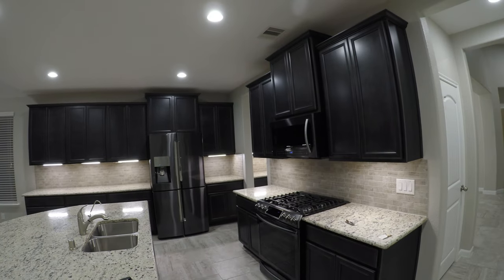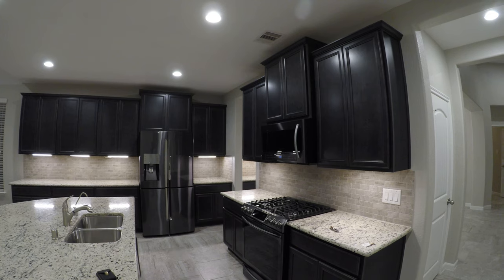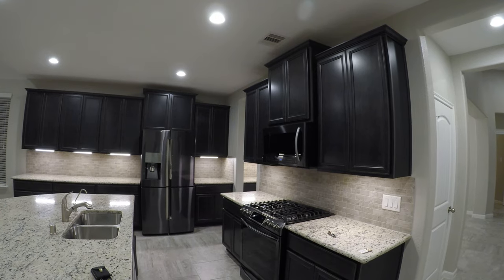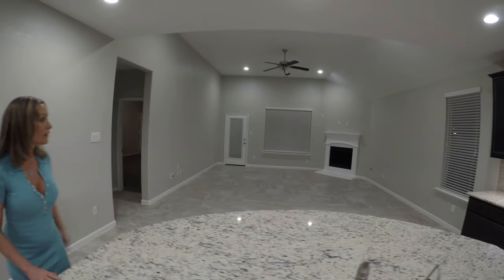Yeah, this is my kitchen that will be missed. I'm already missing the kitchen. I'm missing this quiet dishwasher. I didn't even know that thing was running. Yeah. So this is all the space we got.